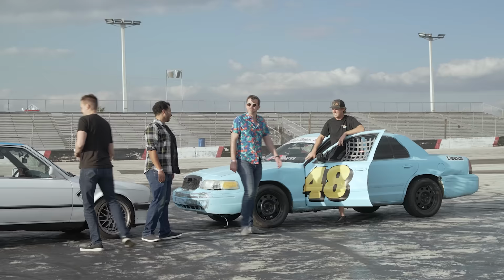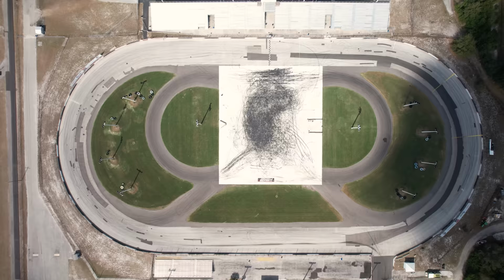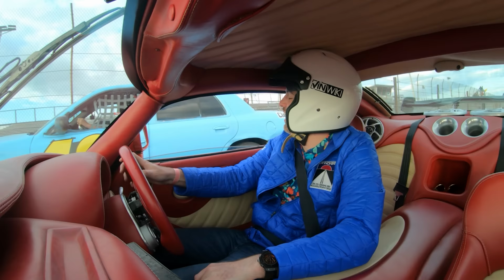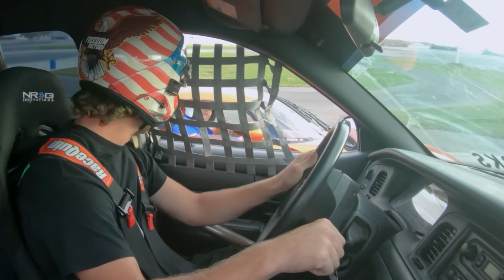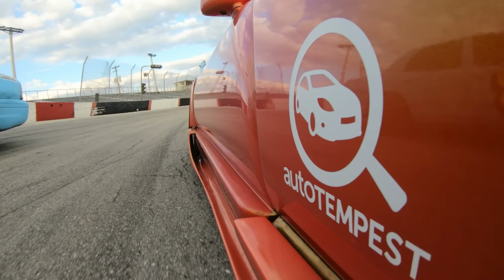Is this thing fast? It's a bone stock Crown Vic. So, yes. Very. V8, brother. We got a V8. Hey, buddy. Hey, remember, Robin's racing, you know. 20 laps.